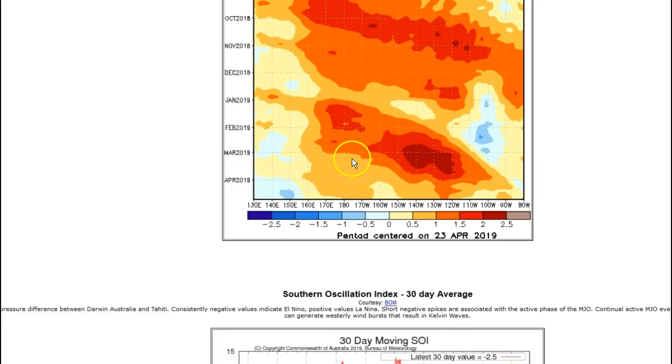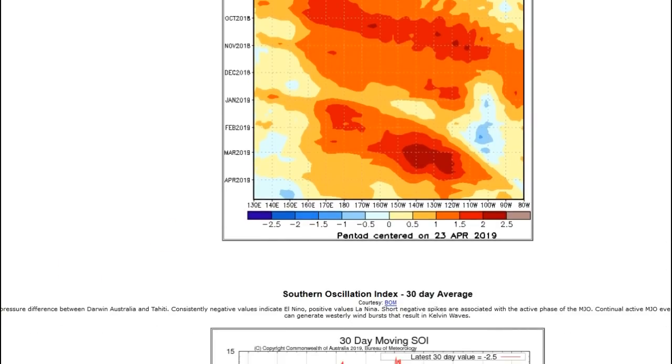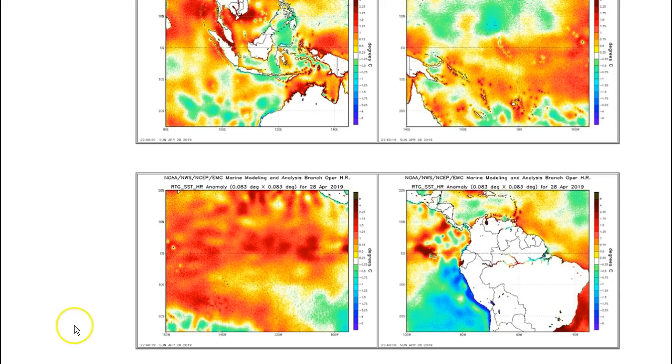The question is, are we going back to La Nina, or are we just going to go into a neutral pattern? The general sense right now is probably a neutral pattern, but we're going to find out a little bit more in just a second. All right, sea surface water temperatures, or anomalies, differences from normal.